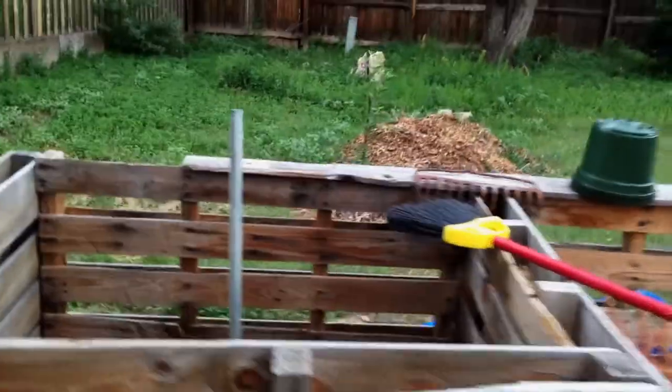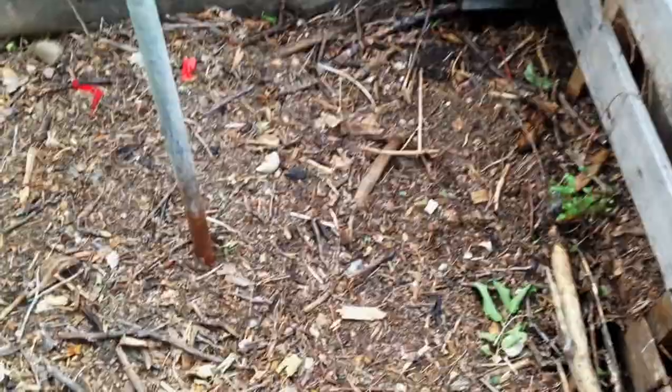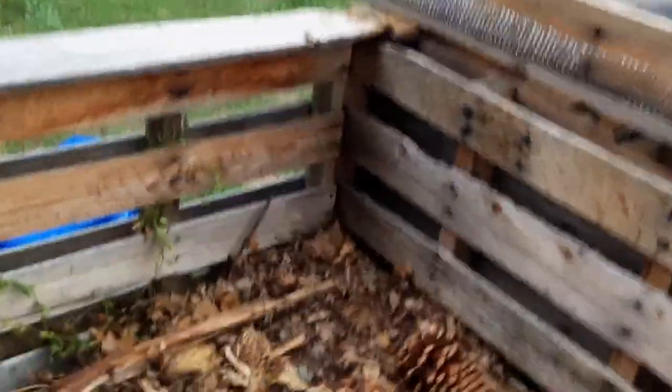Oh wait, yeah. I turned this compost just before I left, and it was twice as deep. I piled it in and it was a good height, and it collapsed down. So I'm going to turn that again. Hopefully get that turned over. And I've got a surprise for you, but you're not going to see that until I publish the other video. So we'll see how that goes.